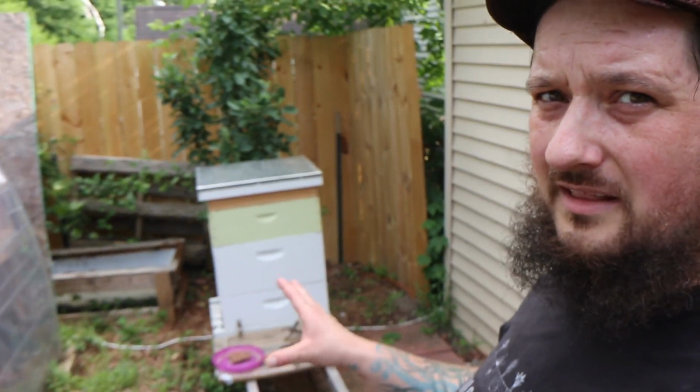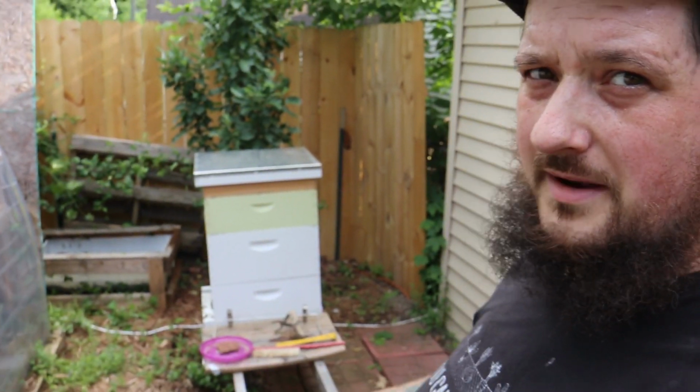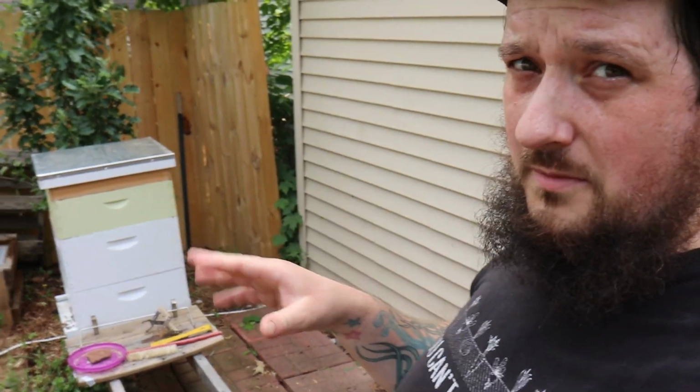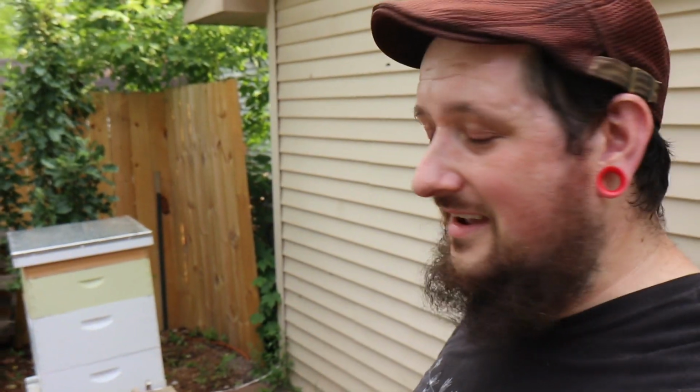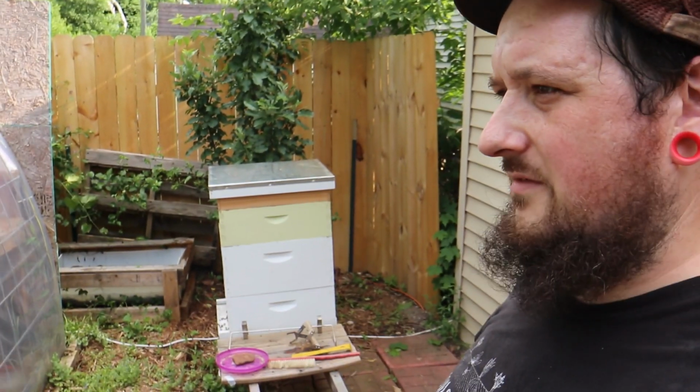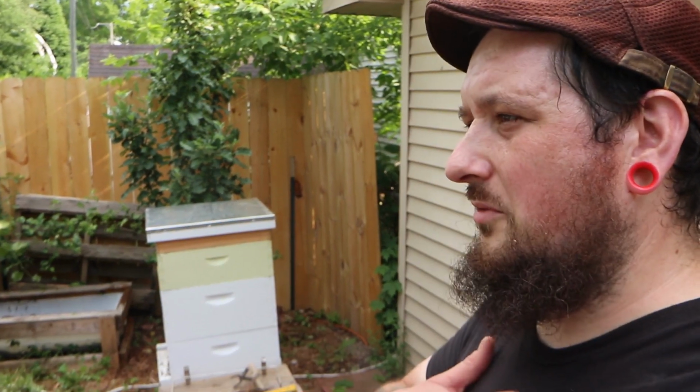I still want to do a little better job in the front there, and I'll probably end up putting some more wood chips down to try to repress more of these weeds, because I don't want my poor bees to have to fight the weeds to get into their hive. And then I filled up the water back there because I noticed a lot of it was gone. It's been so hot, it's hard to hold rain.